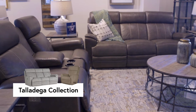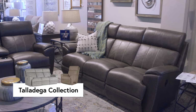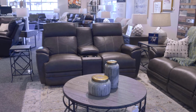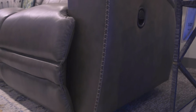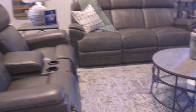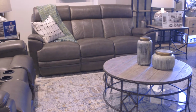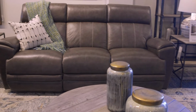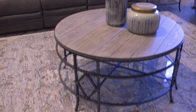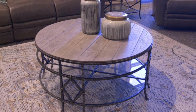This is the Talladega. Now I like it because I'm a race fan, but this does come custom in fabric, but we do stock it in this tone of leather. It's kind of a taupe tone with muddled grays and warm tones. The Loveseat is power, the sofa is manual, the chair is also manual, but you can get them both in power if you prefer. This collection here for the tables, that is our Trails collection. Beautiful wood with metal, and of course this beautiful rug that's underneath it. Again, one of my favorites, especially with the colors in the rug.